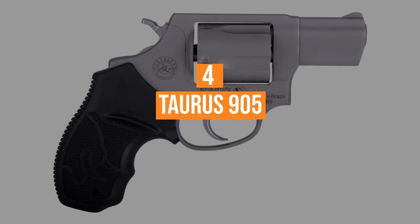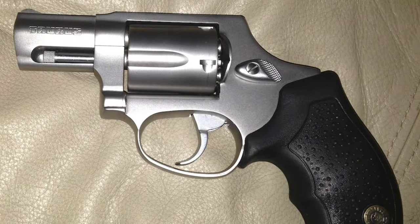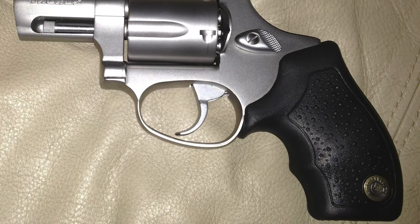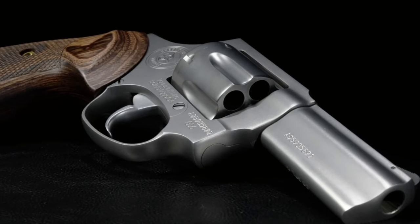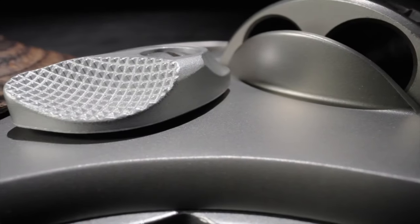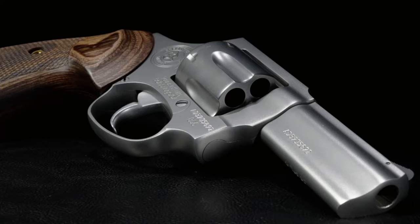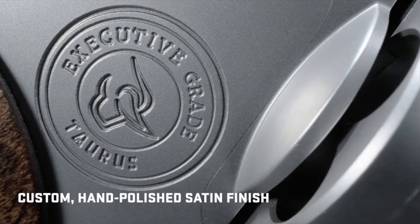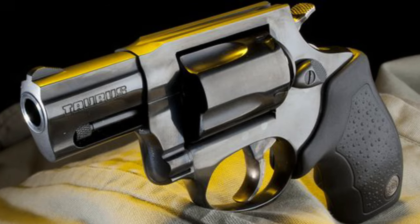Coming in at number 4, the Taurus 905 revolver. At its most basic, the Taurus 905 is a 5-shot snubby chambered for the 9mm cartridge. It has a 2-inch barrel and a short grip for easy concealment. A full-length underlug is used to envelop and protect the ejector rod. Unlike some of the lighter revolvers on the market, the 905 has a steel frame to match the steel cylinder and barrel. And while the steel frame adds weight to the overall package, it also adds strength while keeping production costs very reasonable. The sights, however, are pretty basic.